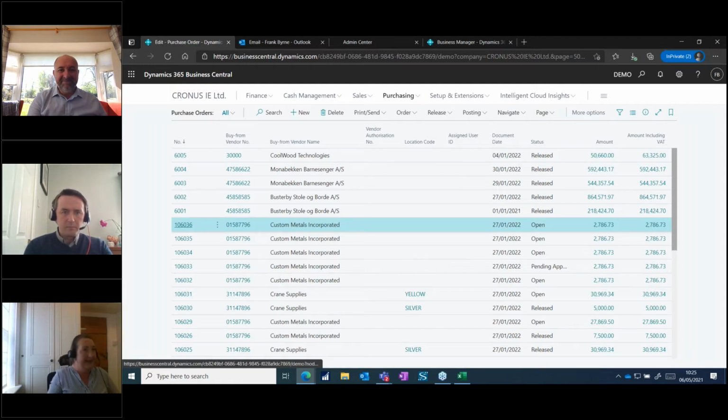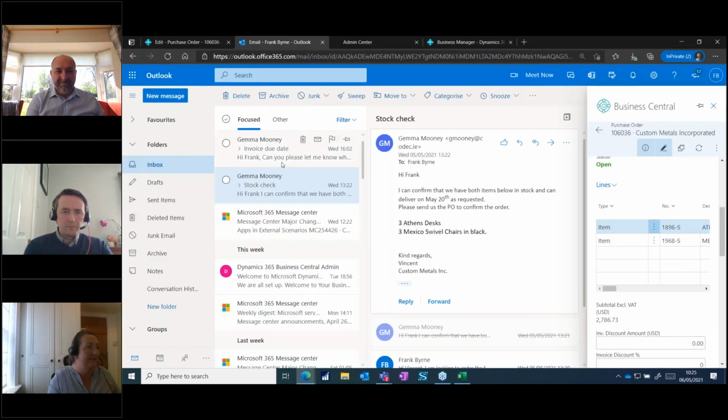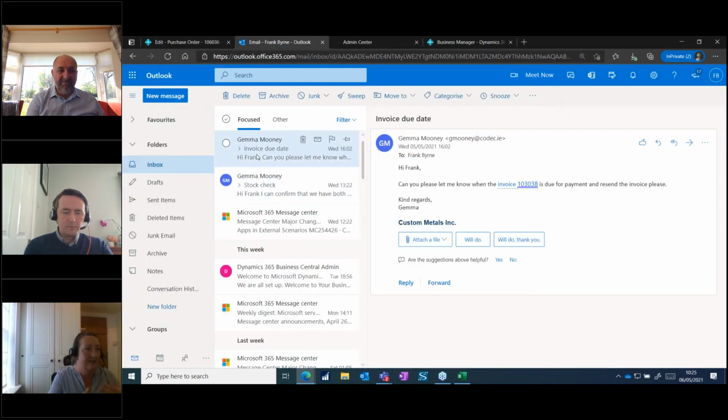Okay. So we're going to now have a look at it from a different angle. We're going to look at another email now back within Outlook, whereby we've received an email from the customer instead of the vendor. The customer is asking us, can they check what is the due date for an invoice that they have outstanding on their account, and if we could send them a copy of their invoice. So again, we can do this all within Business Central.